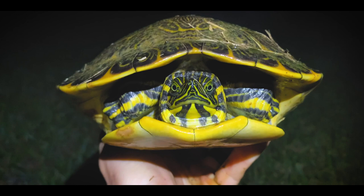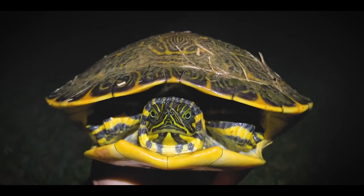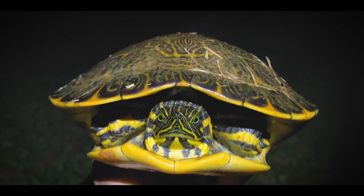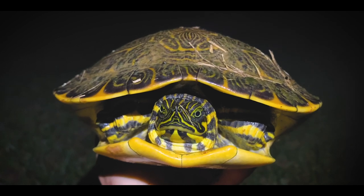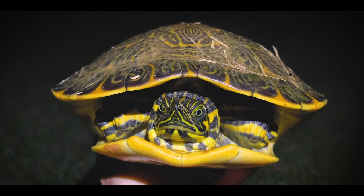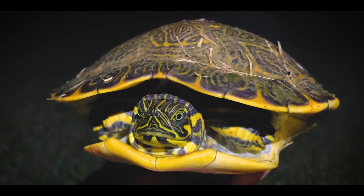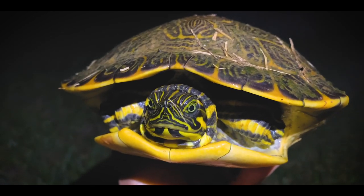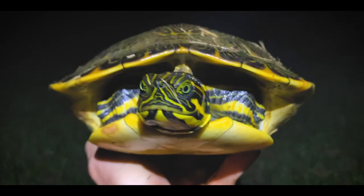Absolutely gorgeous. Look at the steam coming off of it too. That's pretty cool. The water that it was in is super warm, and the air temperature right now is dropping. It's probably in the 50s. So as the air temperatures drop, the warm water gives these turtles a nice little warm blanket over them. That's just kind of how turtles do things, but wow.